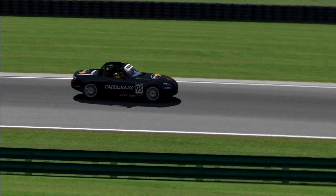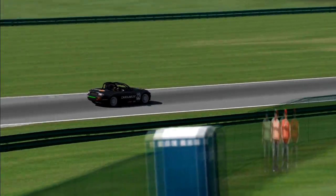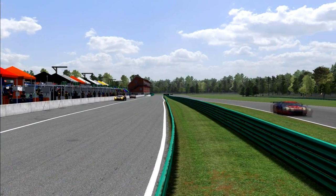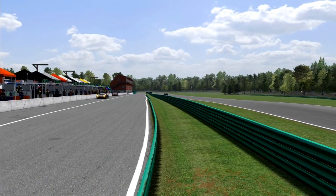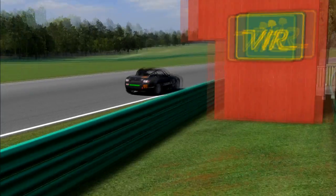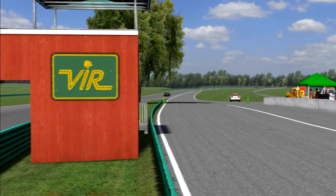Bit of a bump there, however, by Justin Mitchell. He luckily controlled it, but if you do that and lose a bit of concentration, that'll be the last thing you want to do. There's a couple cars in the pits there, perhaps some problems, but hopefully they'll all get sorted and we'll have 39 cars finish the race, but I can't see that happening at the moment.